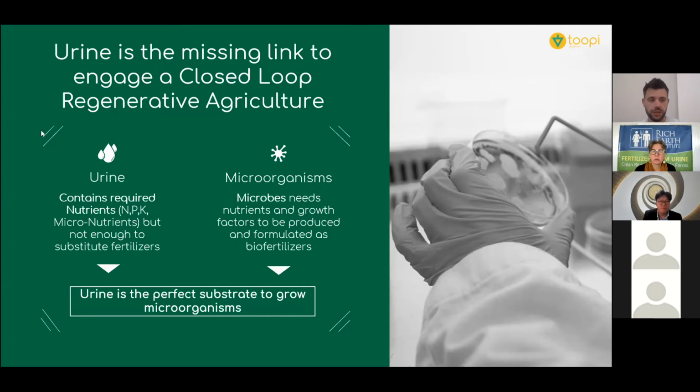agriculture, because of course you all know that urine contains all the required nutrients, nitrogen, phosphorus, and potassium, and all the micronutrients. But of course it's quite complicated for it to be relevant to replace the mineral fertilizers, because of the technology and the fact that it's quite capex and opex intensive. On the other end, you have the microorganisms, and these microbes need nutrients and growth factors to be produced and formulated as biofertilizers.